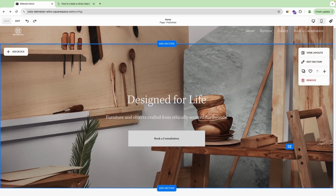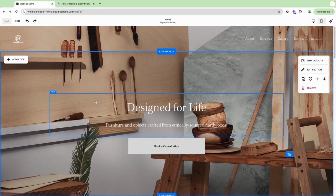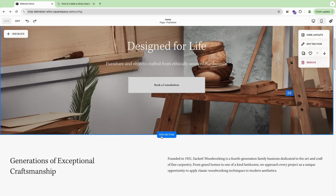And with each section, basically a section is just what it sounds like. It's a little section of the website. You can add multiple sections or you can delete sections. So if I wanted to add a section here underneath this little part, I can hit add section.